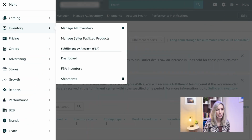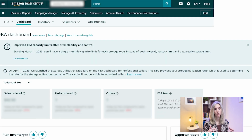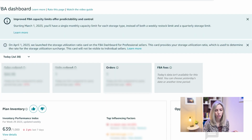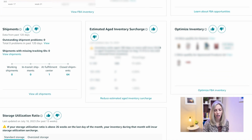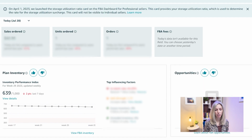When you're going into your inventory performance dashboard, you want to look for anything that says a warning of fix listings. Sometimes this even shows up on your home screen when you first log in, depending on the widgets that you have within your Seller Central. It'll show you if there's anything that's stranded and how to fix it. Obviously you can see I have no stranded inventory when I'm looking at this page here.